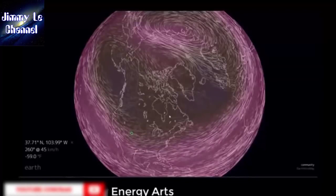So what's going to happen next? That's the big question. I do think that we're in for a huge shift, and these upper level winds are just fascinating to watch, and I wish I had more friends that were meteorologists to confirm to me that these look unusual, to say the least.